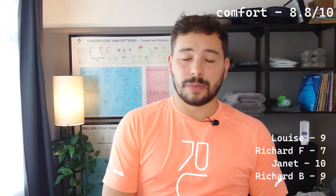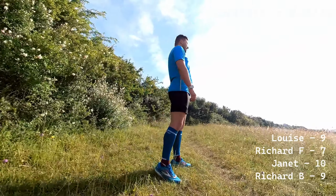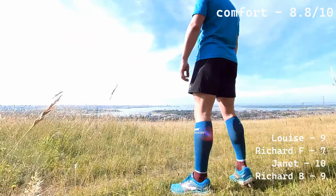Next up is comfort. So comfort of the sock was also very well received. It got an 8.8 out of 10 average across all four reviewers. So very, very favorable. From my perspective of these socks, I must admit, I found the socks to be a little bit on the tight side. I know they're compression, but even then I found them a little bit tight, and actually Richard B, Janet and Louise all made the same sort of comment.